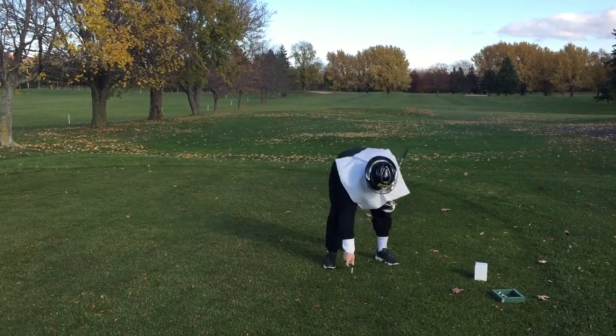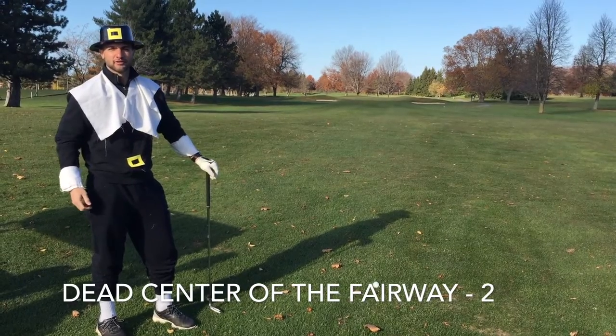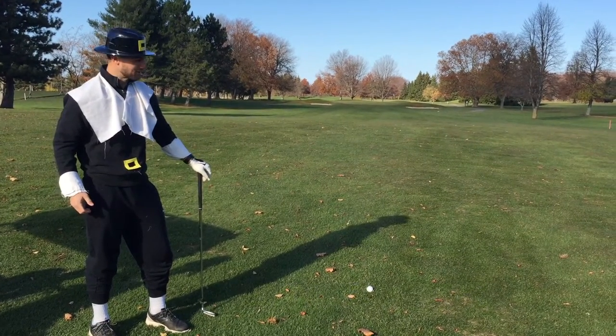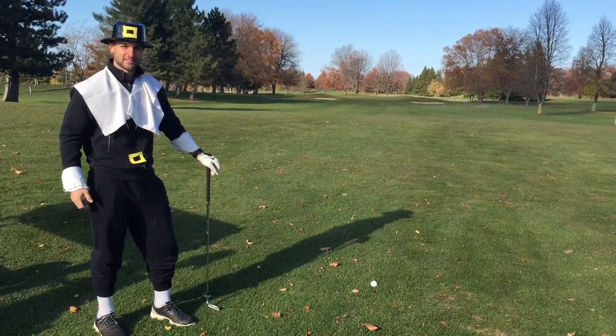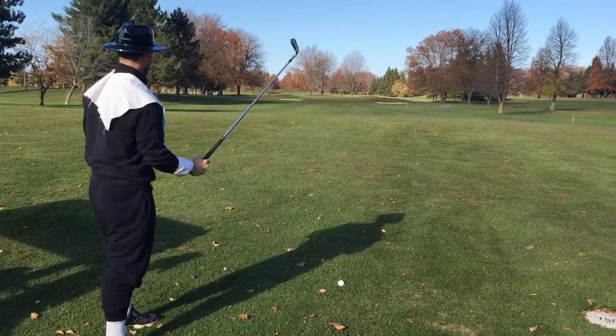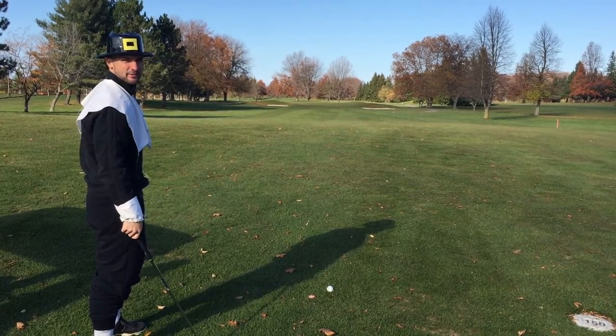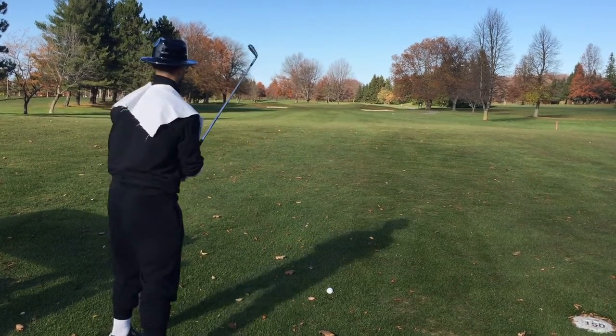Position A. So after you nut a drive with a small draw and end up directly center in the fairway next to the 150 yard mark, I usually go with a 9 iron from here. I'm going to try to play a slight cut, seeing as the pin is tucked away pretty nicely. So let's see how it goes.